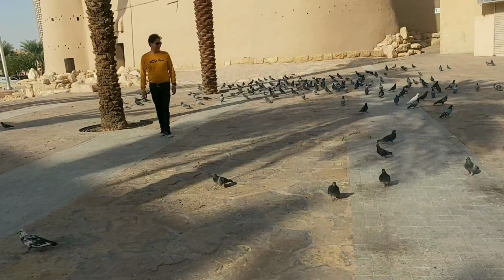Ngayon is nandito ako sa Masmak Palace Museum. Itong Masmak Palace Museum was built in 1865 and this museum built with vast clay and mud bricks. And despite of the modernized living here in Saudi Arabia, this museum was preserved and become one of the most favorite place to visit.